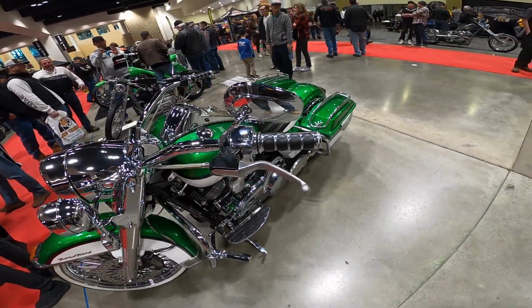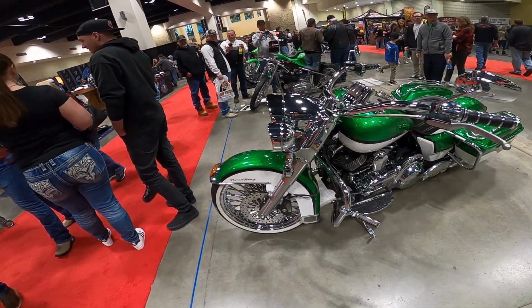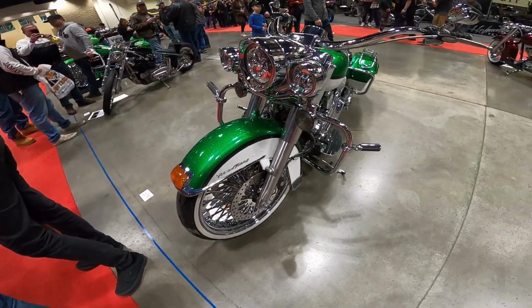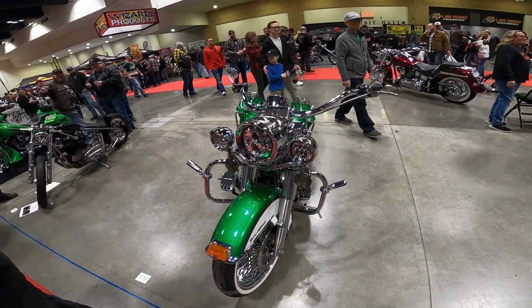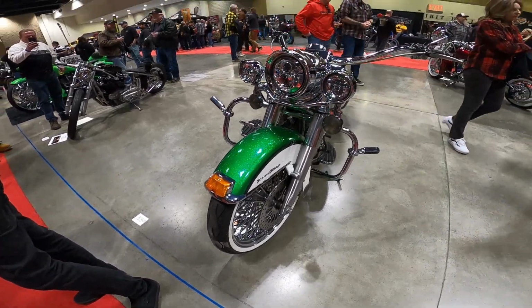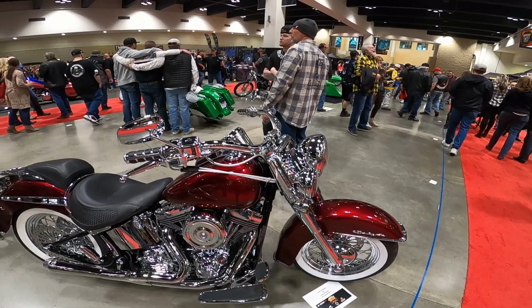But this bike harkens back to an earlier era of Harley Davidson in my book. It's a real nod to, say, the 1950s. The white wall tires, the styling. It's just exceptionally cool in my book. And I do love a Road King, so I really appreciated that bike.